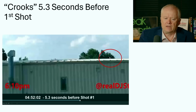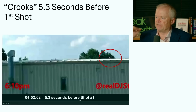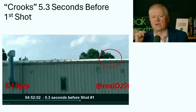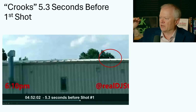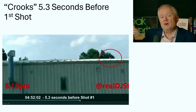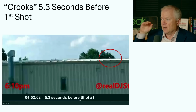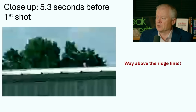Okay. Then, as the camera is swiveling over, this is 5.3 seconds before that first shot. This is 2 seconds before you hear somebody yell, "He's got a gun! He's got a gun!" So Crooks is suddenly up above, way above the skyline, because we're seeing him now from just 30 feet away from that building-ish. Estimate 40 feet. If you can see him from there, oh boy, this raises a lot of questions, because this guy is way above the ridgeline.